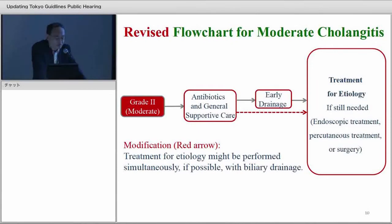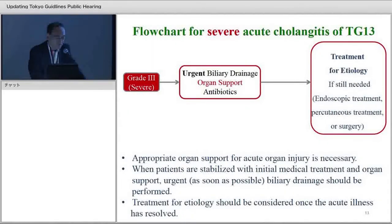Based on these results and actual status of clinical practice, we decided to revise the flowchart for moderate cholangitis. In the revised flowchart, we added a red arrow and statement. Treatment for etiology might be performed simultaneously if possible with biliary drainage. For severe cases, appropriate organ support for acute organ injury is necessary. When patients were stabilized with initial medical treatment and organ support, urgent biliary drainage should be performed. Treatment for etiology should be considered once the acute illness has resolved.